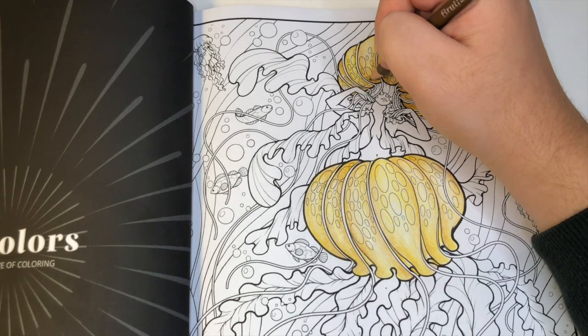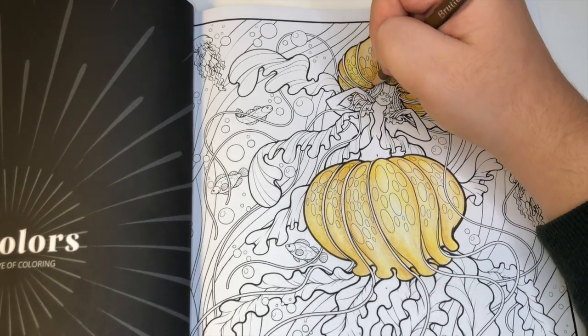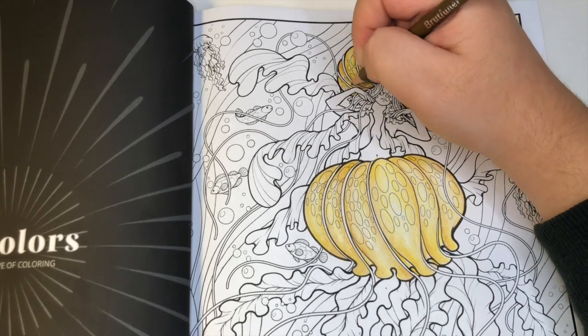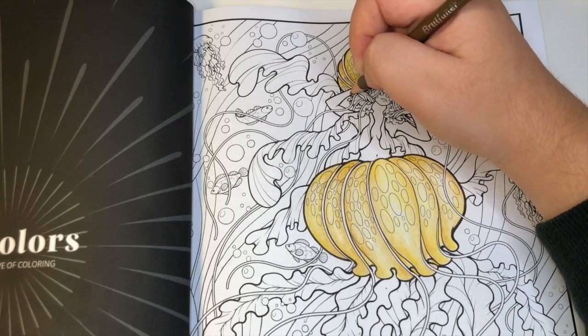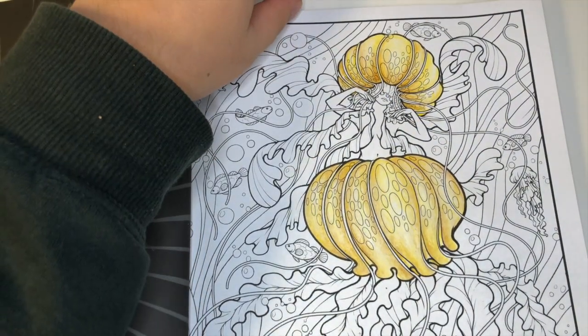I'm in the pumpkin mood. I've been having way too many pumpkin lattes. And I made a pumpkin pasta sauce today for dinner. So, very pumpkin-y, very in the spirit.